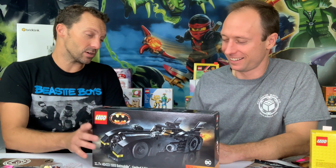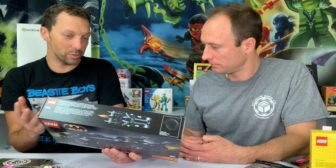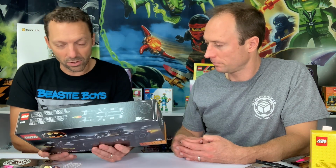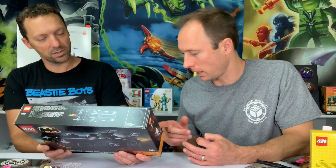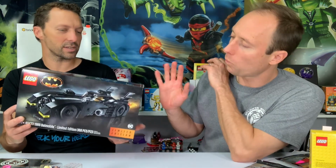Yeah, and I think it's going to hold its value too because it was hard to get. You had to buy a big Lego set to get it, and I haven't seen them flood the market with these at all. So they must have given them all away. And it has that UCS plaque, which is stickered, it looks like. It is stickered, but people love those, any sets that have those.